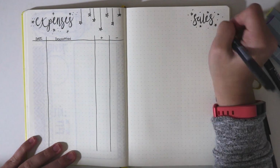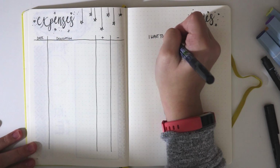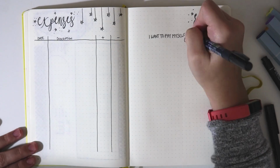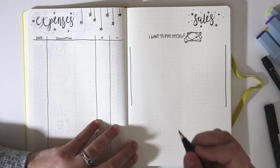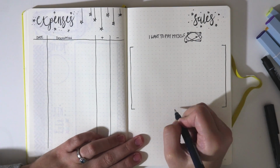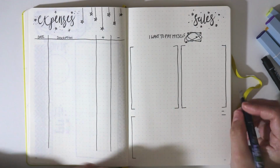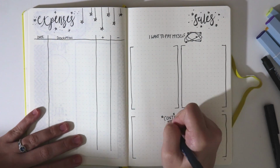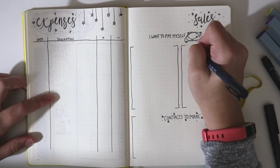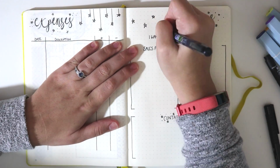On the sales page, I add things like what I actually want to pay myself in the month. I also add a sales plan so that I can write down different bits of information that have sparked an idea that would help me to create that extra income. I also write down if I have any contacts that I need to make to any important things like magazines, if I need to submit videos to anybody and things like that.